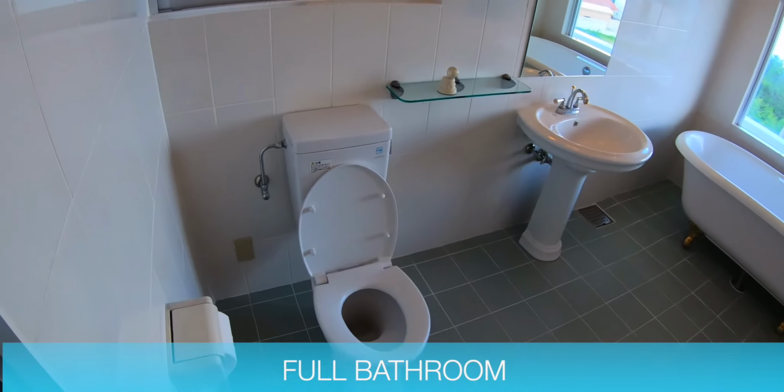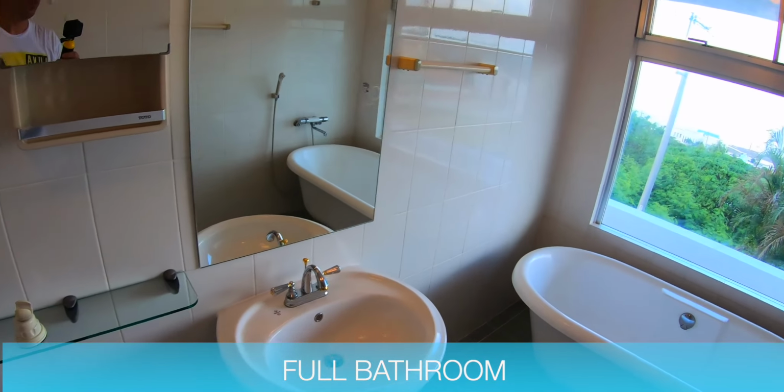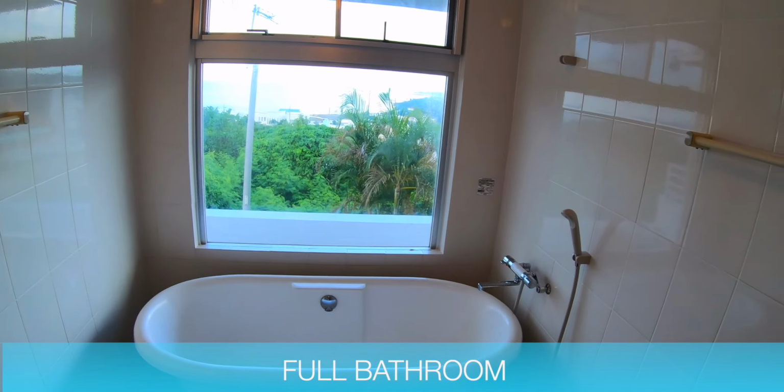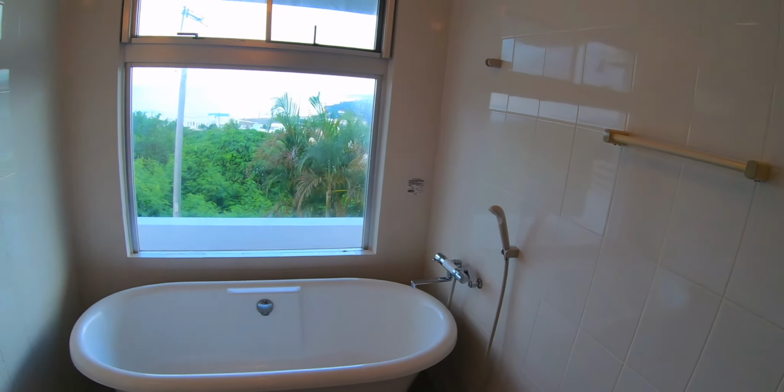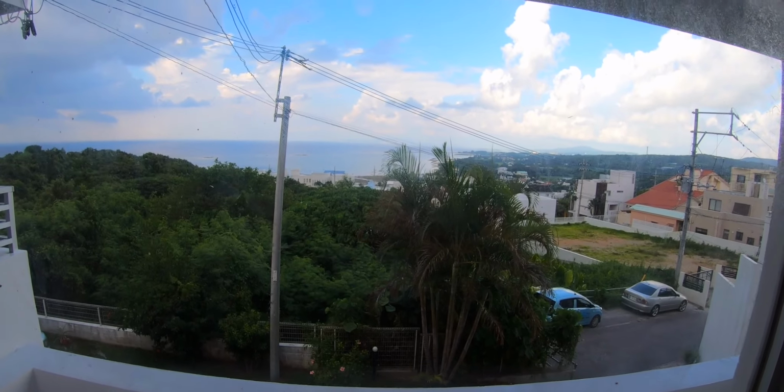So here you have an American style toilet. You have frosted glass, you have a nice sink, and then you have a tub. And the tub has a little shower extension there, and it overlooks the ocean, which is pretty cool.